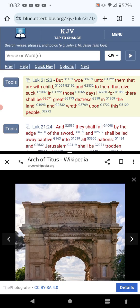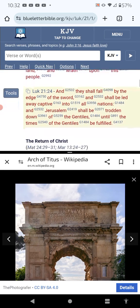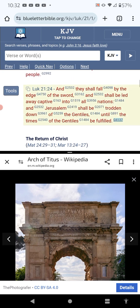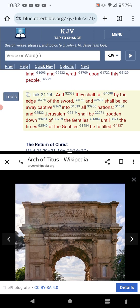All these kinds of things happen to us, right? And they shall fall by the edge of the sword and shall be led away captive into all nations scattered, you see. And Jerusalem shall be trodden down of the Gentiles until the times of the Gentiles be fulfilled. And what do you have now today? When you look on the map, you have heathens fighting over our land, and our land still being trodden down. And even us as a people, the true Jerusalem, the people, we're also trodden down.